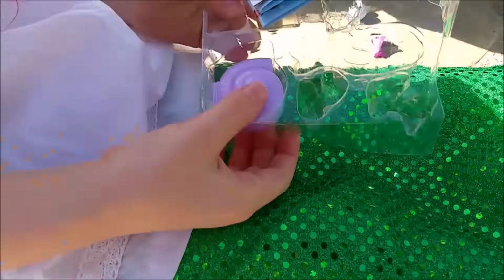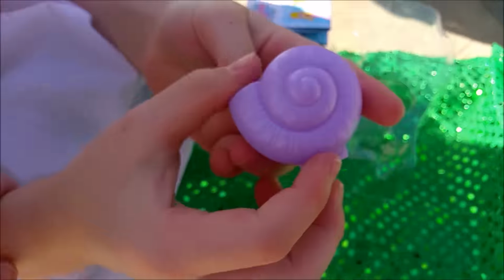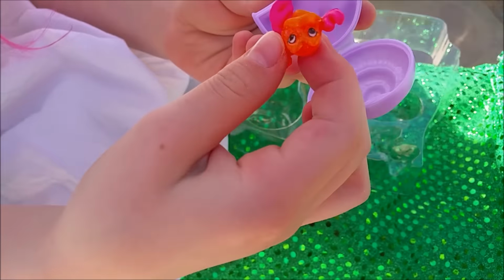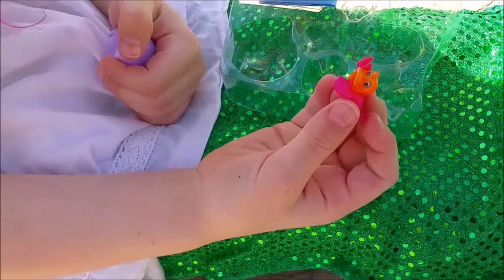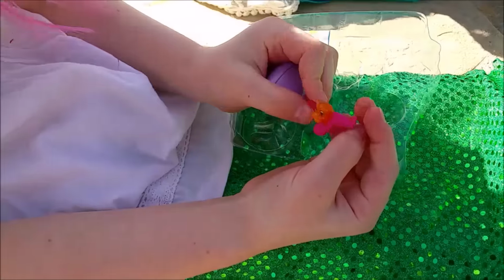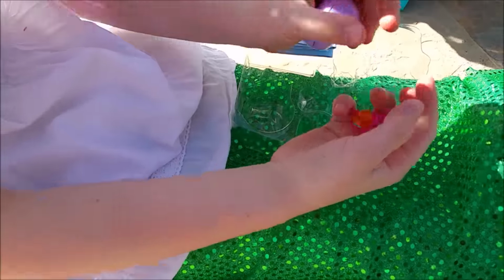Now let's go into our seashell. It looks like a crab seashell. Pinchy! Treasure! I don't know. Let's see. Yes, it's a super treasure. No, it's not. It's a rare. Let me see. Yeah, it's a rare. Oh my gosh! I love this one.